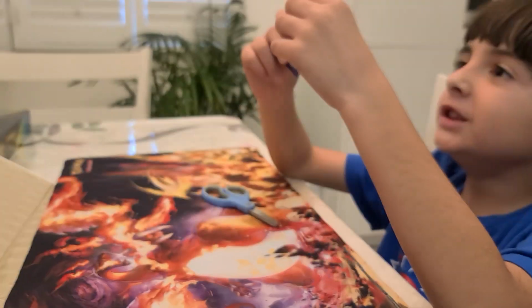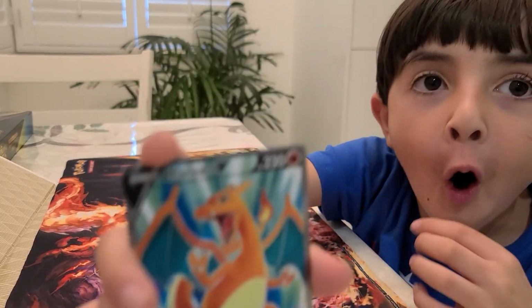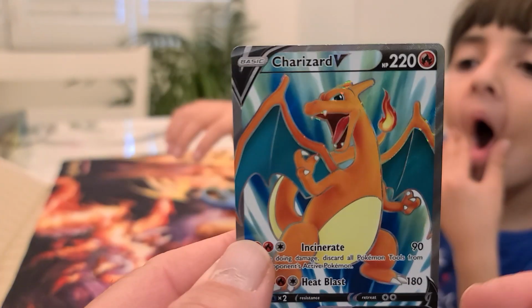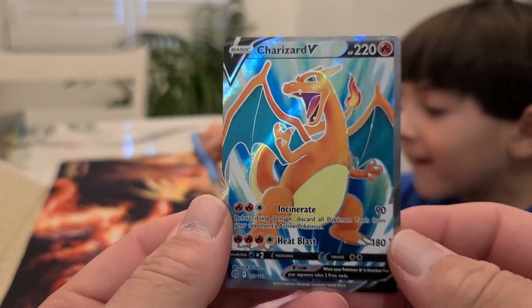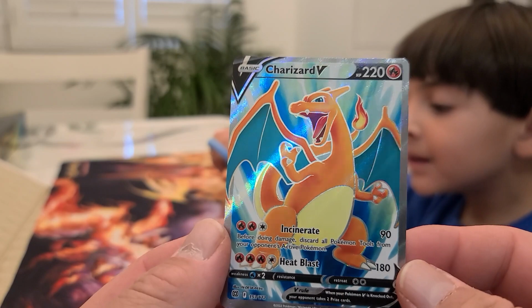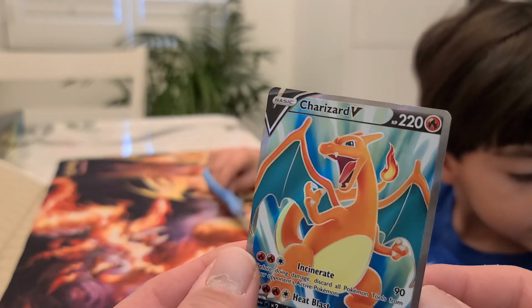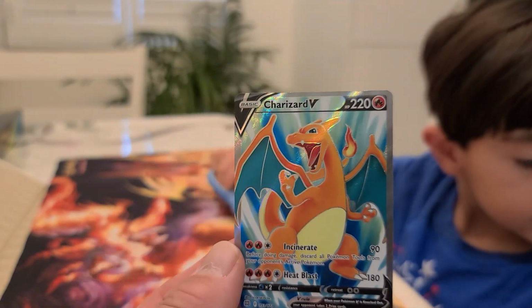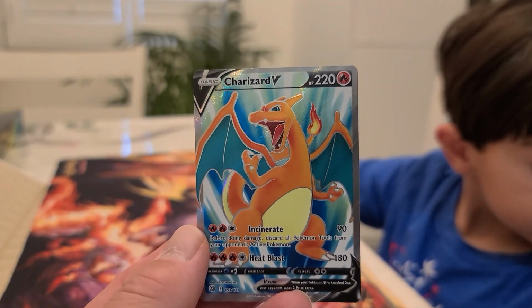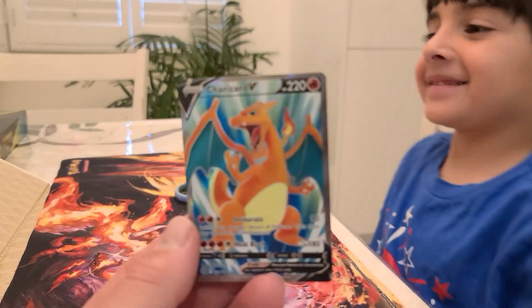No. Cafe Master Reverse. No. Last pack magic. Last pack magic. No. No. No freaking way. Charizard V Alternative Art. Last pack magic inside, of course, the Charizard ETB box.